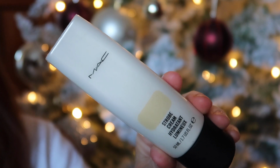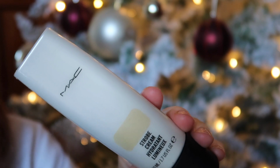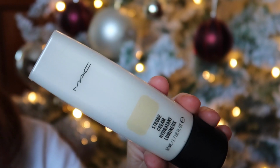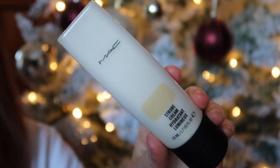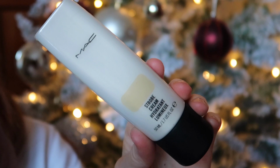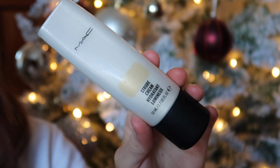I kept telling myself I was going to use this, but to be honest, it's just such a weird texture and formula. It's very oily, it can separate quite easily, and when I'm in a rush doing my makeup, I don't want to be having to wait for this to sink in. Whether it's that mine's out of date, or whether I just haven't been using it correctly, I don't know, but I am going to get rid of this. I was going to use it on my body and stuff like that, but I genuinely just don't think it's for me, so it's going to go.